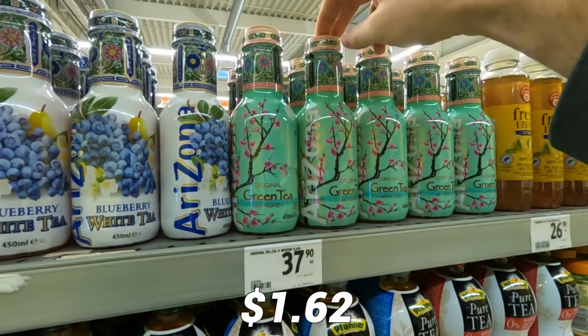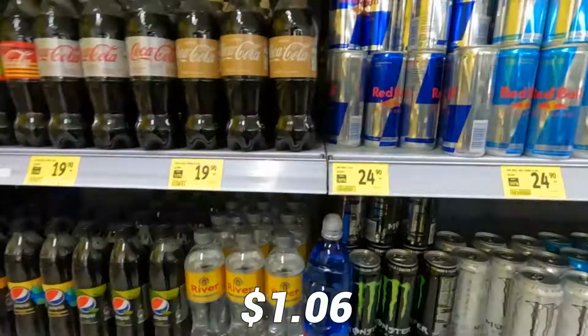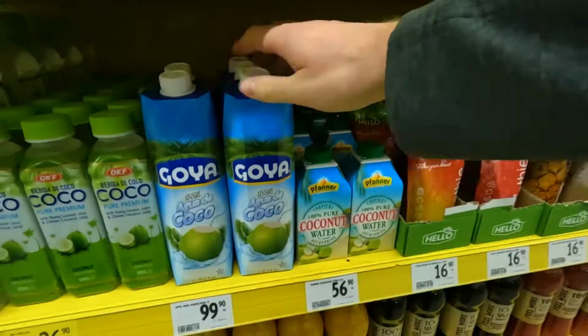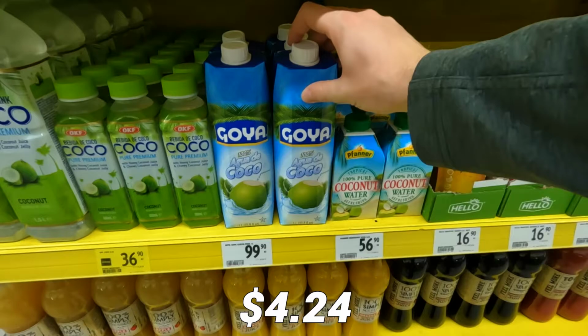And they don't have 99-cent tall cans of Arizona. Just in the US, I guess. Sad. Look at this. This is like $1 for Red Bull. Coconut water. Dang, expensive. That bottle of coconut water is almost $5. That's more expensive than home.